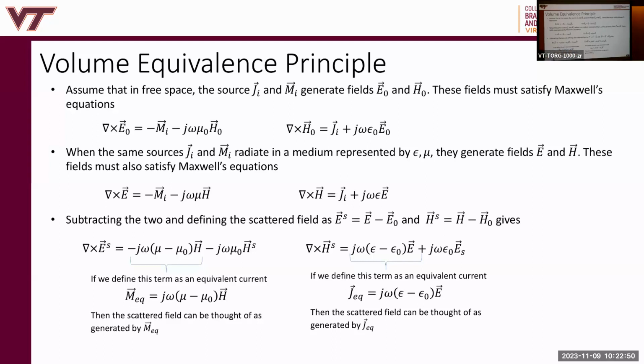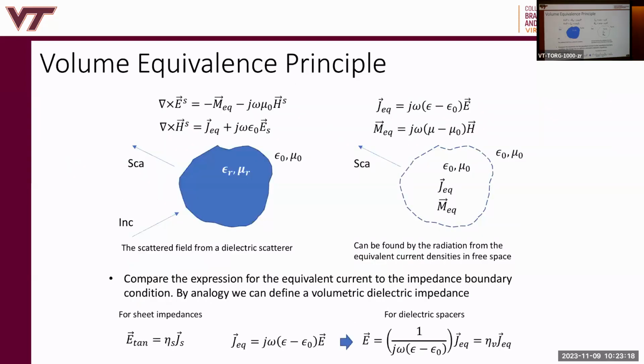Same with the magnetic field. The scattered field can be thought of as generated by this equivalent magnetic current. All right, good. So we now have a way to calculate E scattered and H scattered from a dielectric object under some kind of illumination, if we can find what these equivalent currents are, M equivalent and J equivalent. It's still difficult because we need to know E and H, which are the fields radiated by those sources in the infinite medium. That's okay though, because I'll show you how it's still a useful theorem.